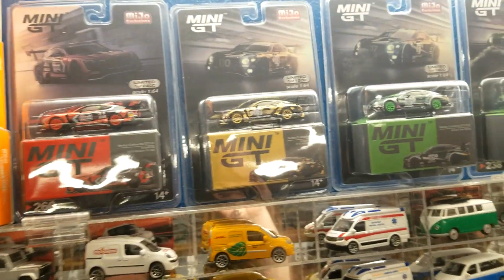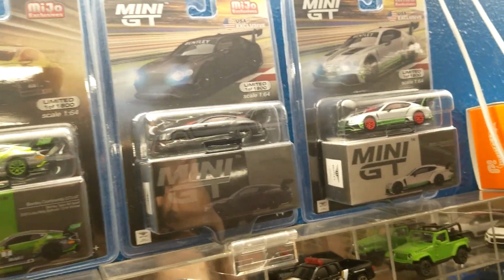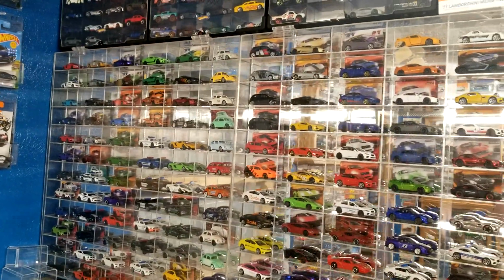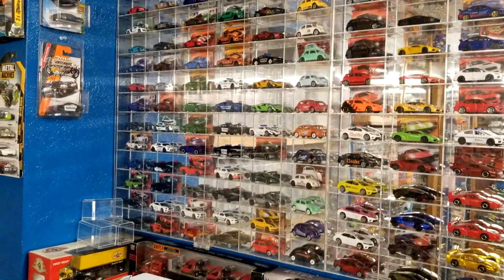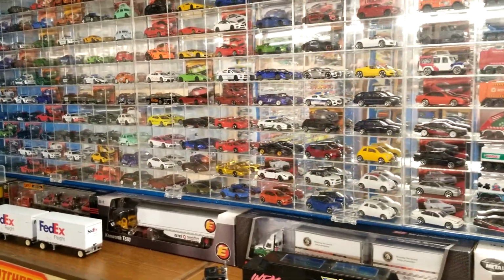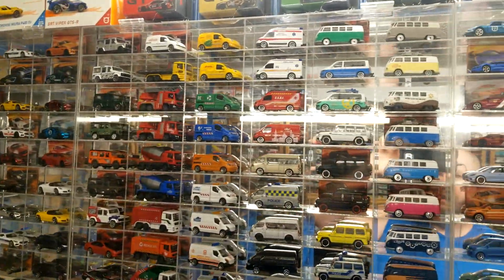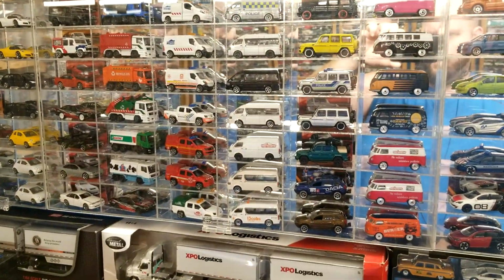On the top here, these are all of my Bentley chase pieces for Mini GT. Hopefully the glare's not killing you guys. These cases here are all Majorette. It's all modern day Majorette too. I no longer collect older Majorette, so I just do modern day Majorette. Very hard to come across some of this stuff being in the US, but I've gotten lucky to get a couple connections outside the country to help me out.